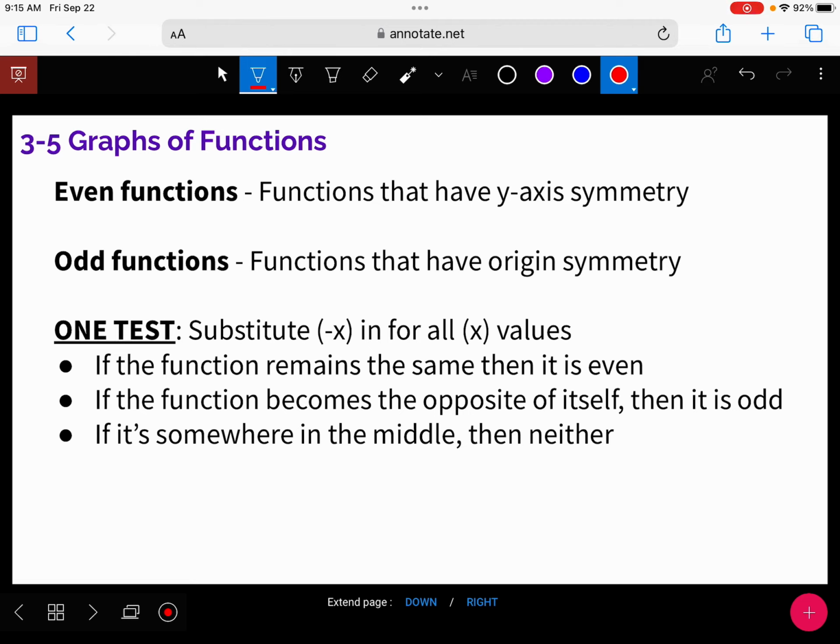So even functions have y-axis symmetry. We've talked about that before. Odd functions have origin symmetry. We don't have to do separate tests for both of them. You can do it in one test. Last time when we were testing symmetry, we would test our x-axis symmetry, we would test our y-axis symmetry, we would test our origin symmetry. We can do one test to see.